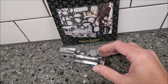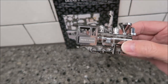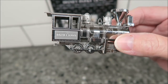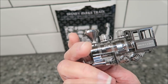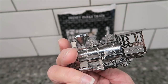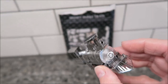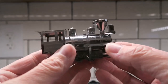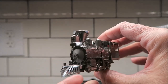Kevin finished his train, and on one side it says Walter E. Disney, and on the other side it also says Walter E. Disney. I thought it said Disney Parks Train, but that's just the name of it. So there it is. It took longer than I would have thought because there are so many little pieces on it. You can see all the little pieces that he had to add.